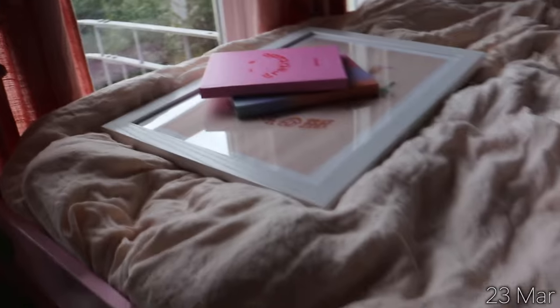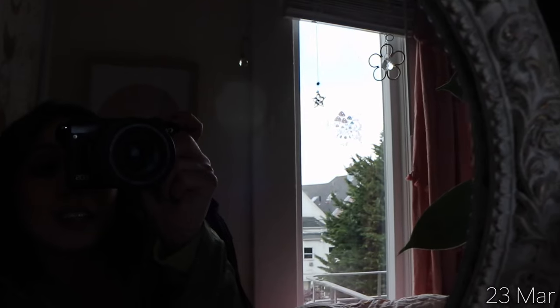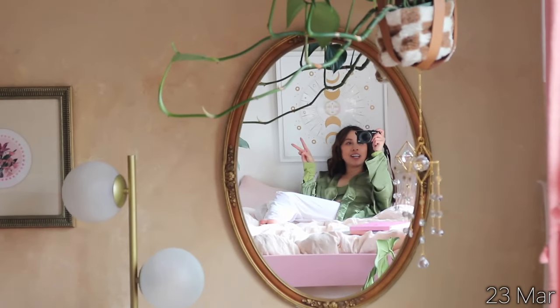Now I'm currently moving all of the art around my bed. I love this little nook that I made. I like that I could see the sky. Vibes right now. It's so lit. I love decorating. Woo!